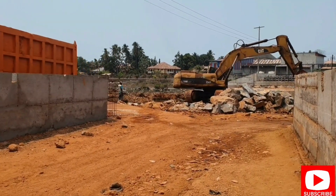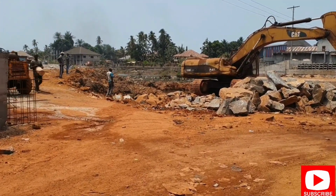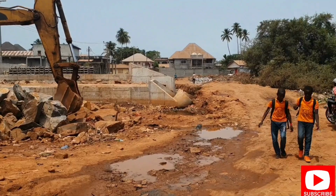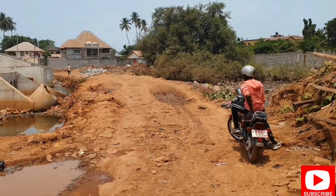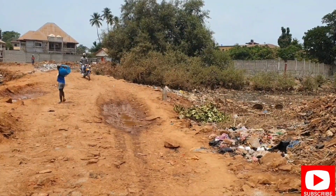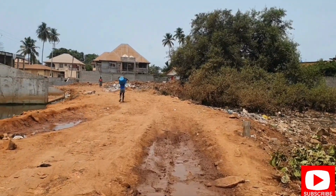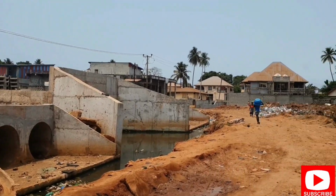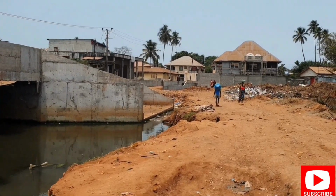So this particular area was once a very swampy side as you guys are seeing it right here, but I think a bridge is already in place that is being built. I don't know how far, so we continue as we make progress. As you guys are seeing it right there, there is some sort of a bridge that is being built in order to connect both sections or two sections of this particular side.